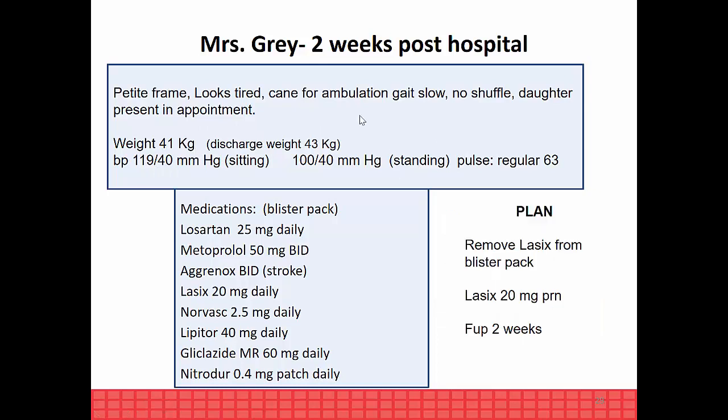So the plan was, when we looked at her blister pack, she was on a wee little dose of Lasix. So we talked to her and said, why don't we take the Lasix out of the blister pack, put it in a separate bottle, and you'll take it as needed. We said to her, watch your weight and your symptoms, and we'll see you in 2 weeks. Take the Lasix if you need it. If you're not sure, you call us.